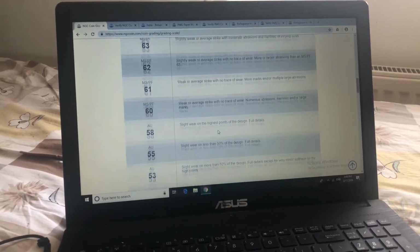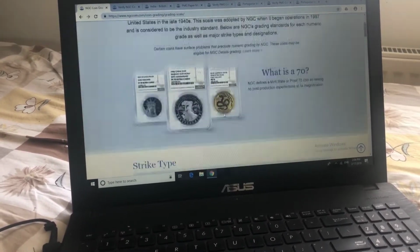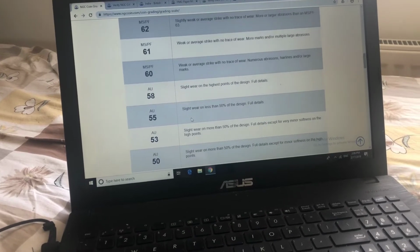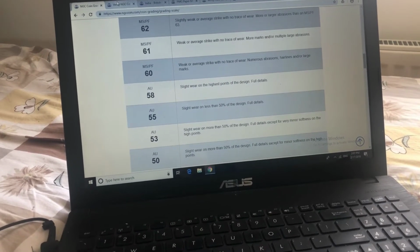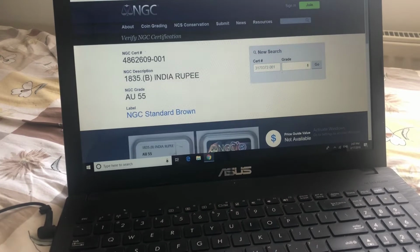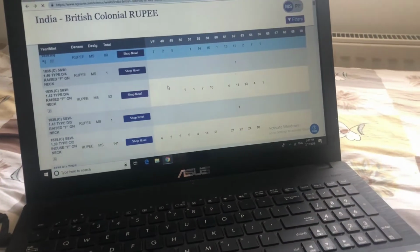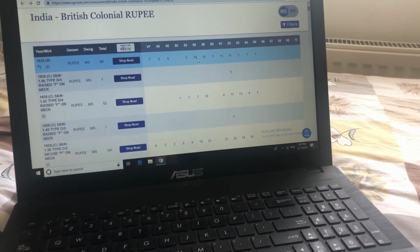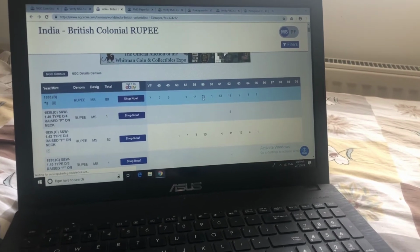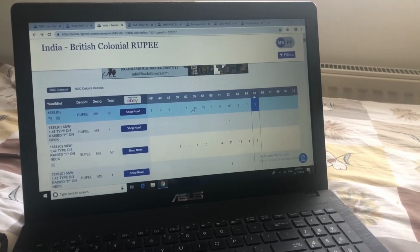Again, it begins from 1 and it goes up to 70, I believe. Yeah, 70 is the maximum it goes up to, and we are sitting right somewhere here, about uncirculated 55. The same thing applies. You can verify the coins. They also post pictures of the coin over here on their website, and you can see where you stand in terms of the grade, as in over here you can see 55, 14 coins are graded as 55, while there are around, I guess, 40 odd coins which have got a better grade than 55.